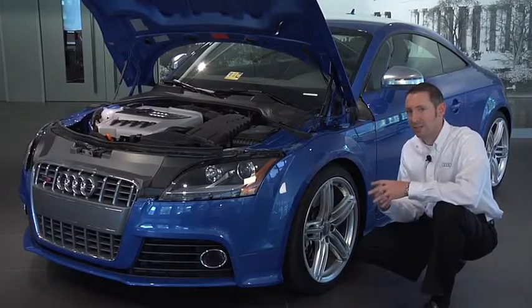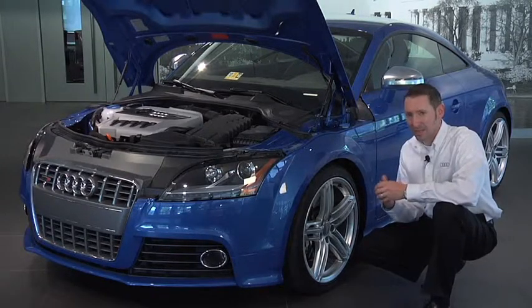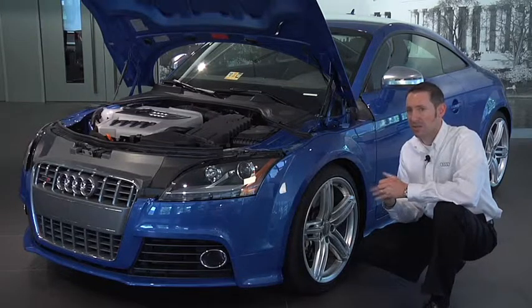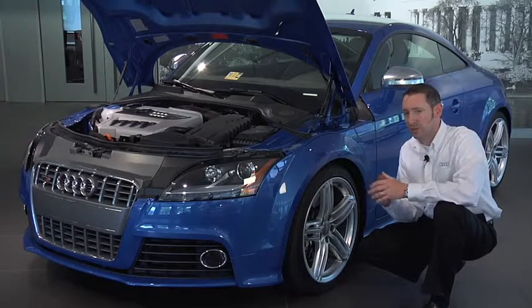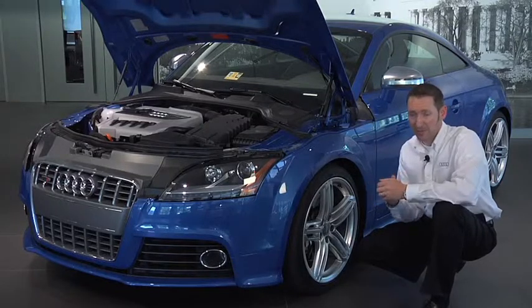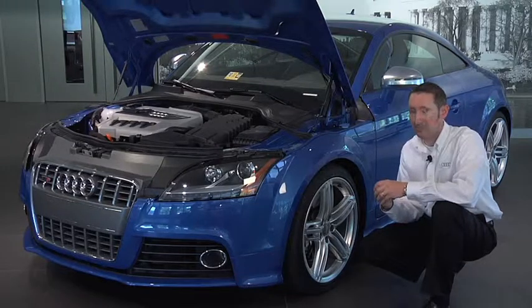We also have the available magnetic ride that comes with the TT as well. And this is a fantastic option for the customer to choose. Basically at the push of a button you take a car that's very comfortable, and when you hit that button you give it almost race car grade suspension. Fantastic for banging around the racetrack, or even better, going down a backcountry road quickly.